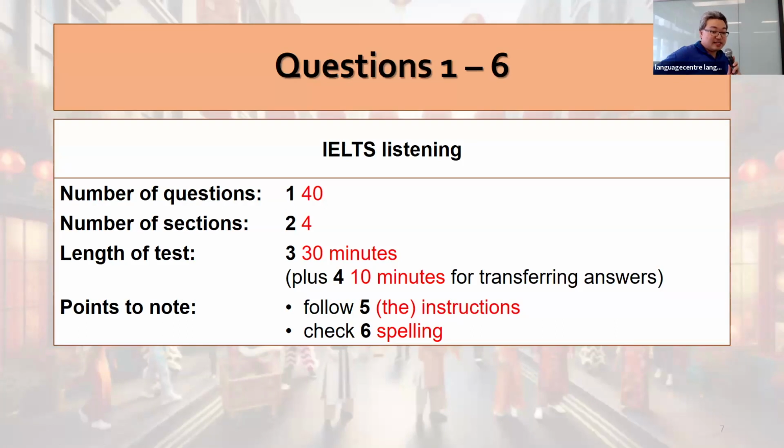So these are quite simple. Even though, well, you don't really have to listen to the recording in order to answer these questions. There are 40 questions in the IELTS listening test divided into 4 sections. Altogether, you will have 40 minutes for the test: 30 minutes listening, and 10 minutes for transferring answers.